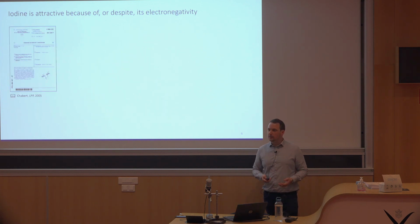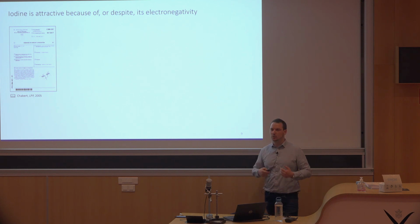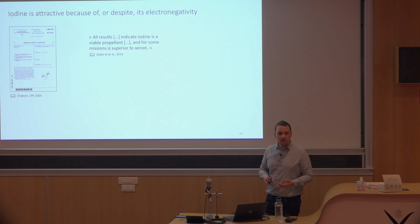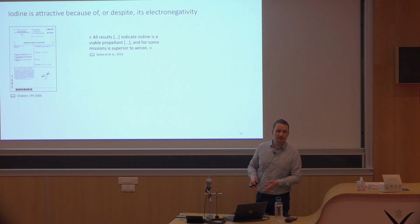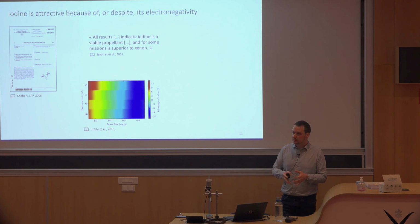Now, the most recent applications are using iodine despite its electronegativity. You want it to make no negative ions, and you want it to behave as if it was xenon. And it's working. The team in the US is using it in big Hall effect thrusters, and they show that the performances are similar or even sometimes better than xenon. A team in Germany is using it in small gridded ion thrusters.